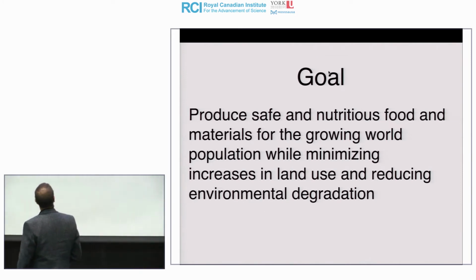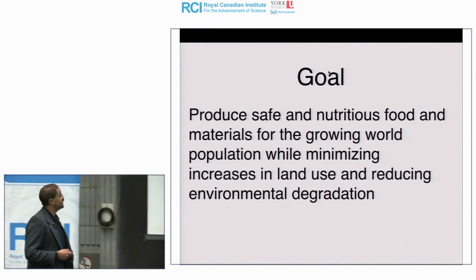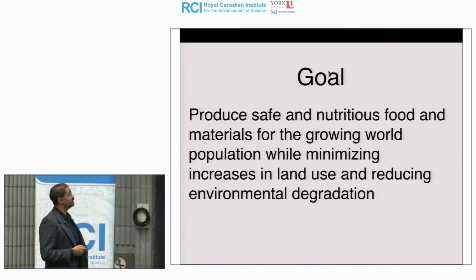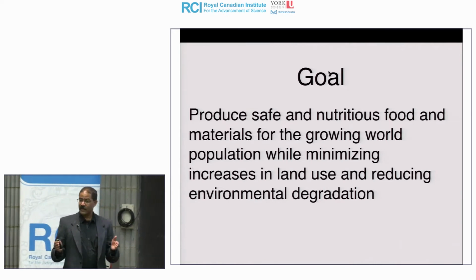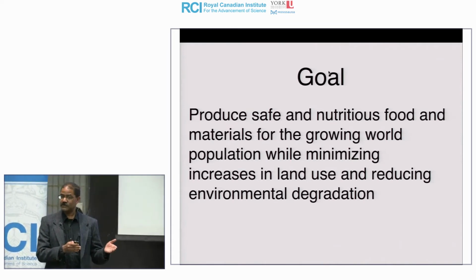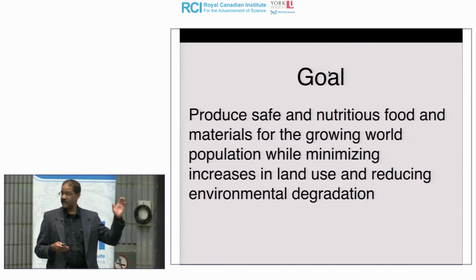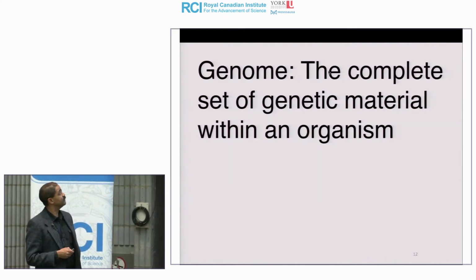So what is the goal? What is our overall goal? It is to produce safe and nutritious food and materials for the growing world population while minimizing increases in land use and reducing environmental degradation. So that's really what drives me as a scientist. I'm interested in fundamental research, but I'm also interested in how that can be applied to solving these big problems. And I think a lot of scientists are driven by that.